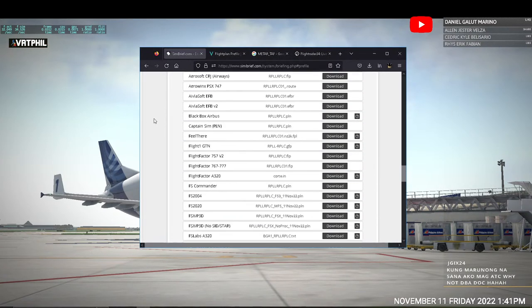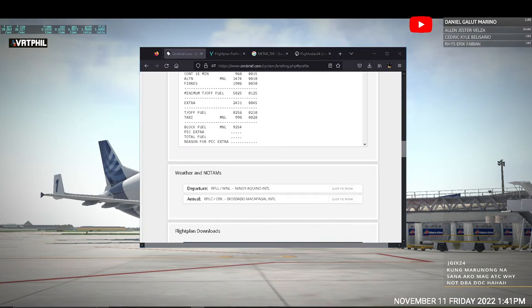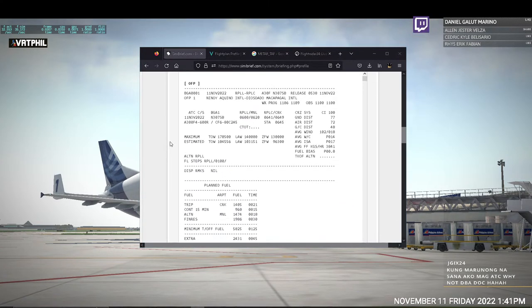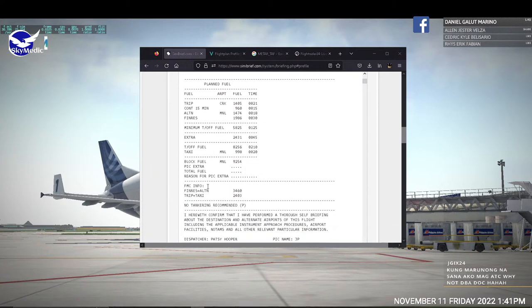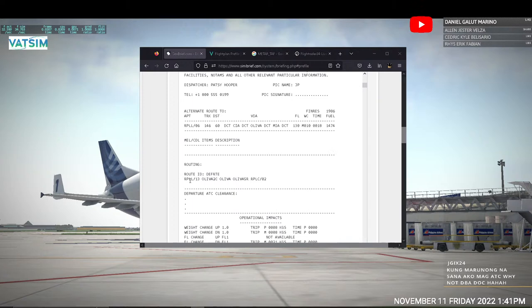Alright. RPLL to RPLC, our cost index will be 100. Our cruising altitude, actually I put 12,000 earlier, but let's just go with 10,000. Block fuel will be 9.6 tons. And this will be our route we're expected to depart.